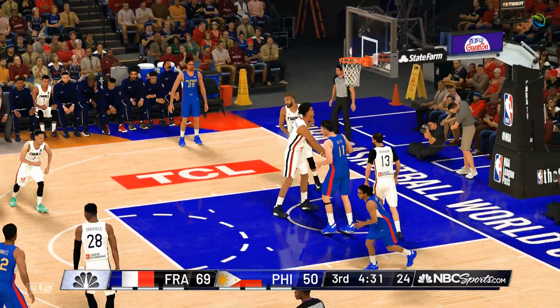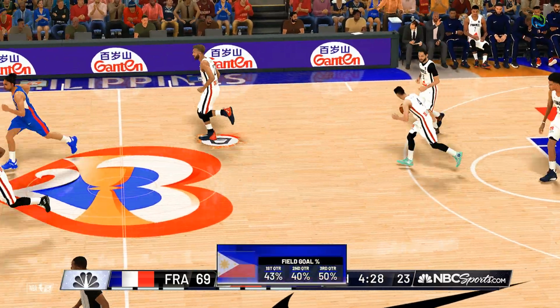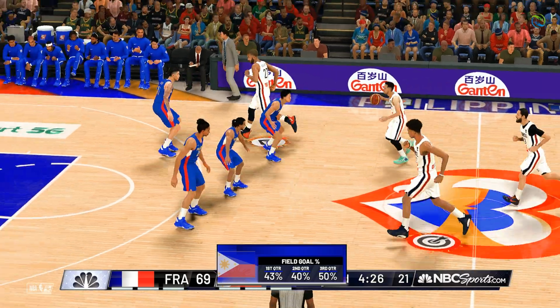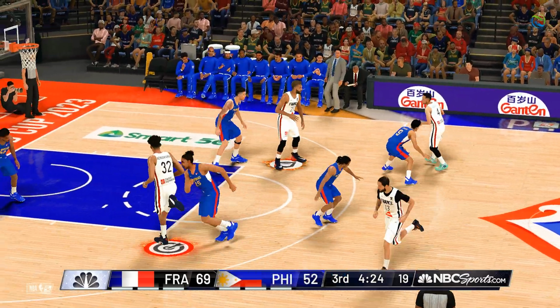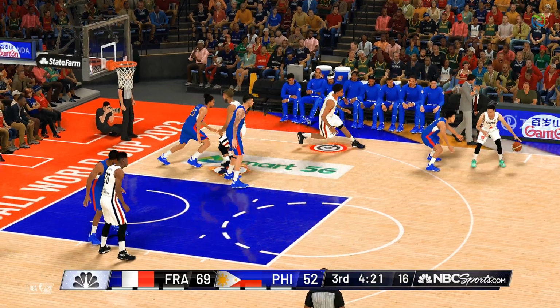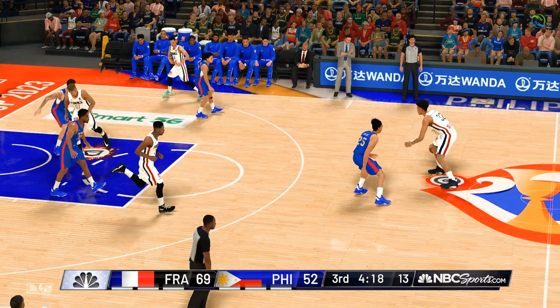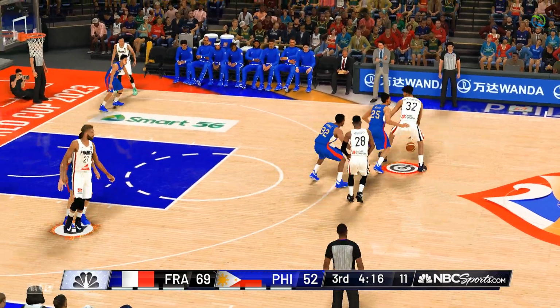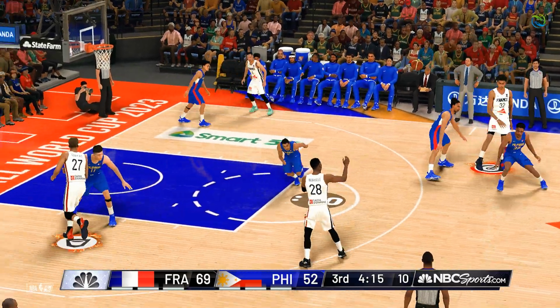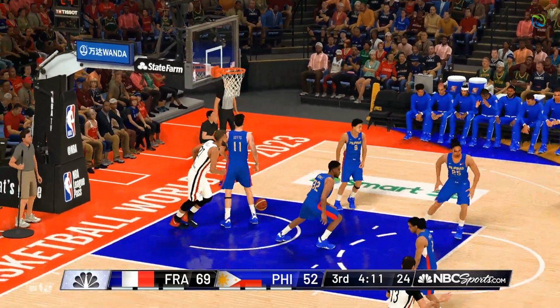It's good. 6 points for him. Well, what a terrific possession. Attack in the painted area. Here's Ertel. He's covered by Thompson. Pass to Yabusele. Launches a three. And another three for France.